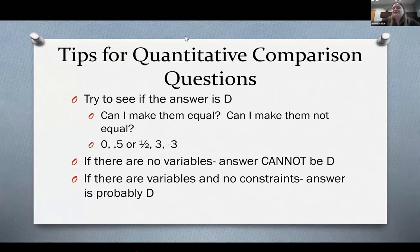If the first two numbers I pick don't work and I need to test all different types of numbers, there are four different types of numbers you want to test on quantitative comparison questions. They are zero, because zero has certain properties. A fraction or a decimal, because those numbers have certain types of properties. I usually use 0.5. A positive number, and I usually avoid one or two unless I can see what's going to happen with this question, because one and two also have some properties that can trick you up. So three is a good one to start with. And a negative number.